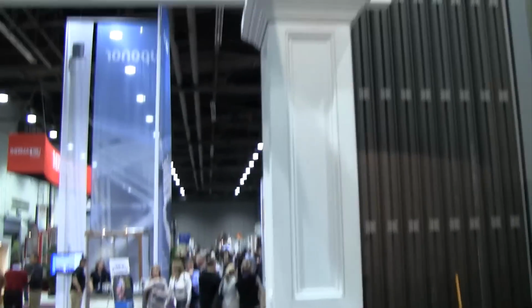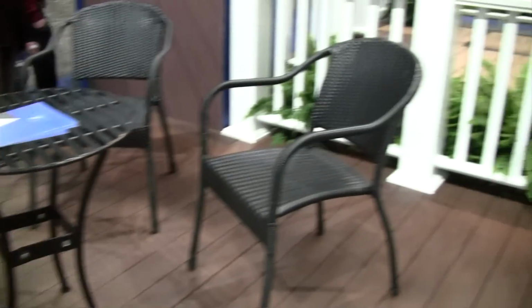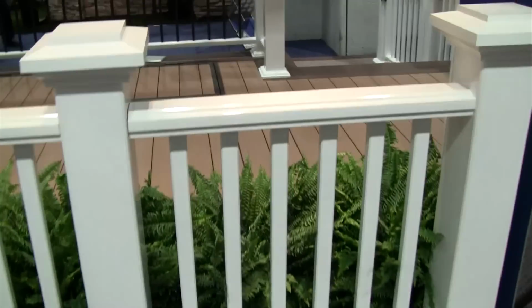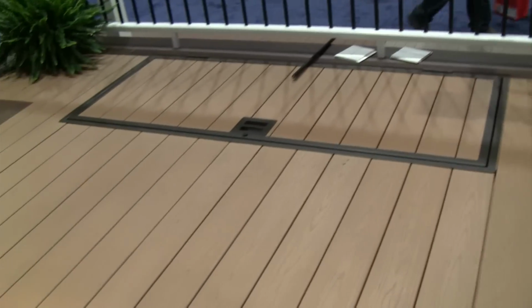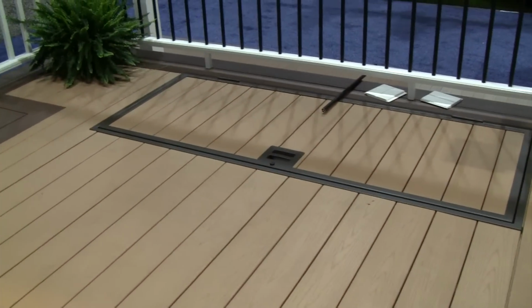They have these nice pergolas, these beautiful parts. Back here we can see the index storage box with brownstone decking.